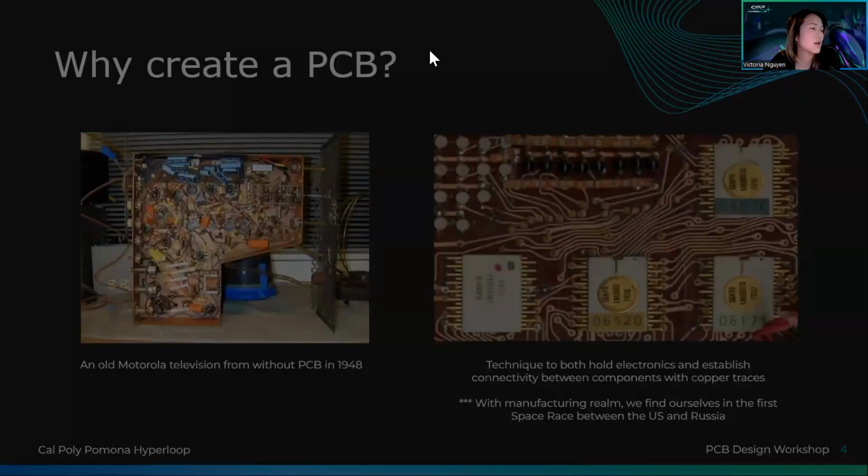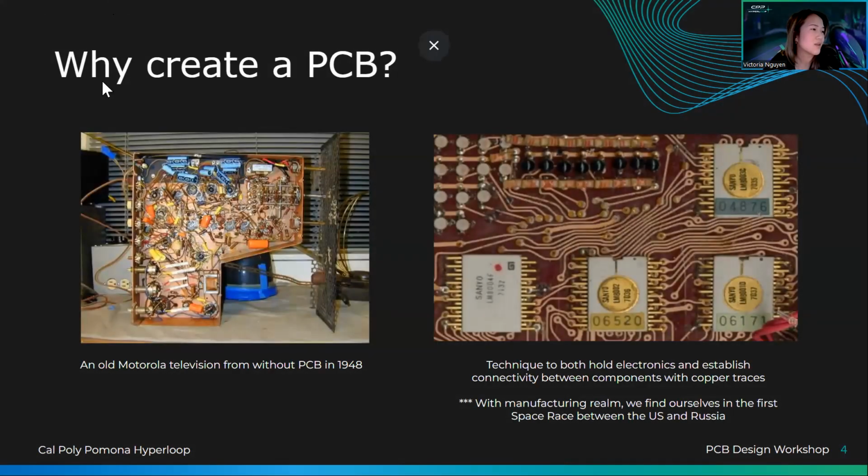So here's another reason. In this picture, an old Motorola television was formed. There actually isn't a board, it's basically just wood and everything was connected via actual copper. And as you see, at least mechanical engineers and manufacturing engineers can put it together in a box, but it wasn't that great. Then we moved on to holding the electronics through stamped copper onto the board, but still it wasn't very great. And actually in this realm, when we started getting to manufacturing is when the first space race started between the US and Russia, due to the new electronics and new technology.